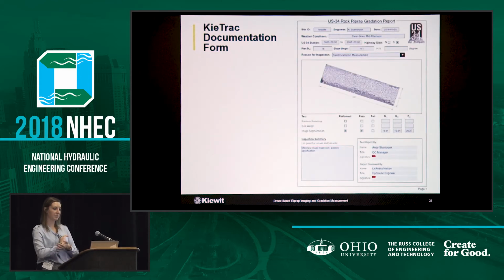From that, Kiewit is big on keeping track of all of our samples and tests and everything. So we have a program at Kiewit called KeyTrack, which we can upload the documents. This is one of our sample gradation reports that we created. Some of the important things to note were the weather conditions. Again, we wanted midday with clear skies. We noted the station within the corridor and the plan D50.